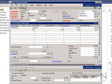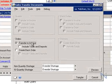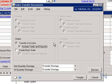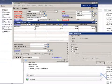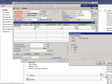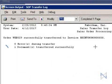Go to Actions, then Transfer. This brings up the Sales Transfer Documents window. The actions available to us are to check Transfer to Invoice and make sure to check Include Totals and Deposits so that the booked amount will be carried over to the invoice we are creating. Once done, click Transfer. This brings up the Report Destination window for us again. We would like to view the transfer report on our screen. This report now shows that we have successfully transferred our order document into an invoice document.